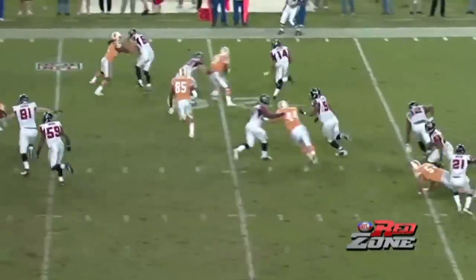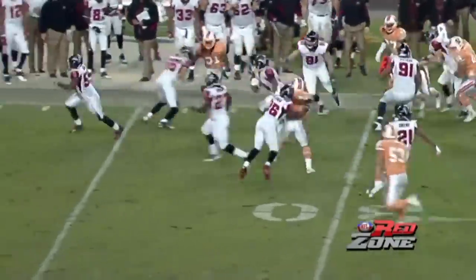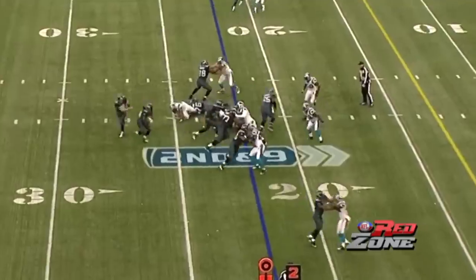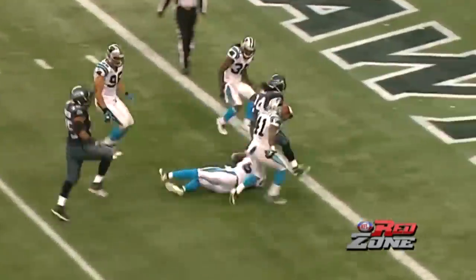The pitch to McFadden. He's got the edge. McFadden. Wind still going. Still going. And still going is Eric Weems. And Eric Weems will go in up the middle. Inside the 10. He makes the move. And Lynch is into the end zone for the.